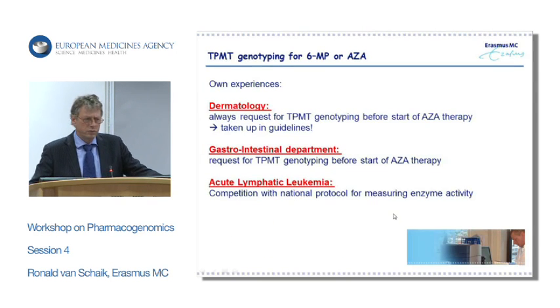What is our own experience with this TPMT genotyping? The dermatology department does a very good job. They always ask for TPMT genotyping before they prescribe azathioprine. When I asked them, they said, well, it's in our guidelines, and that's how we do this, and it works perfectly. So they're very happy with it.